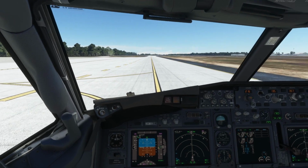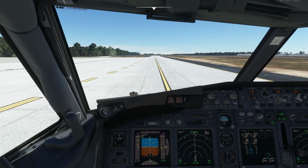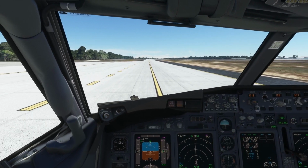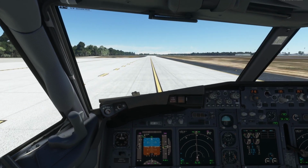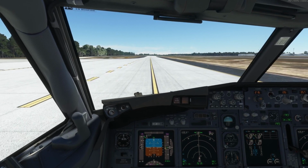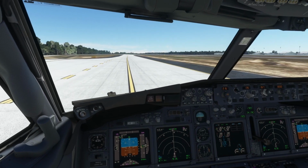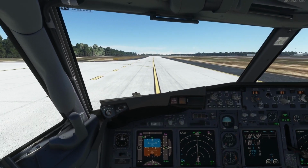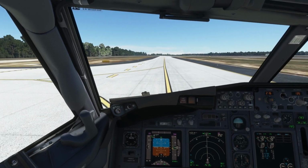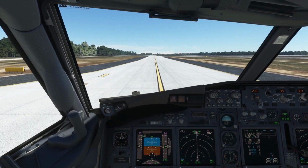Speed up to about 20 knots. Go ahead and ding the cabin. Okay, pull those throttles back. This is a bit of a downhill taxi here. We're ready for departure. Cool.